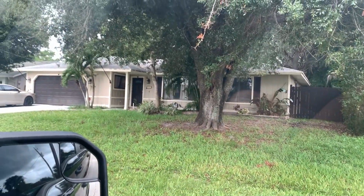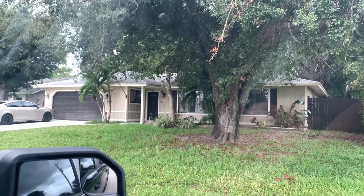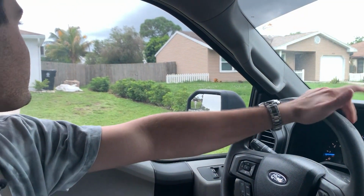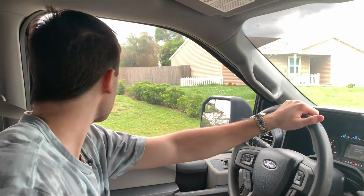All right, so we're looking right here. I mean, it's got tall grass, but I don't really see any other signs of physical distress, so I'm probably not going to add this one. The siding actually looks pretty good. Same thing with this one, guys. I mean, there is some mold and mildew. The grass is tall, but I don't see any distress on the actual property itself. So let's keep going here.